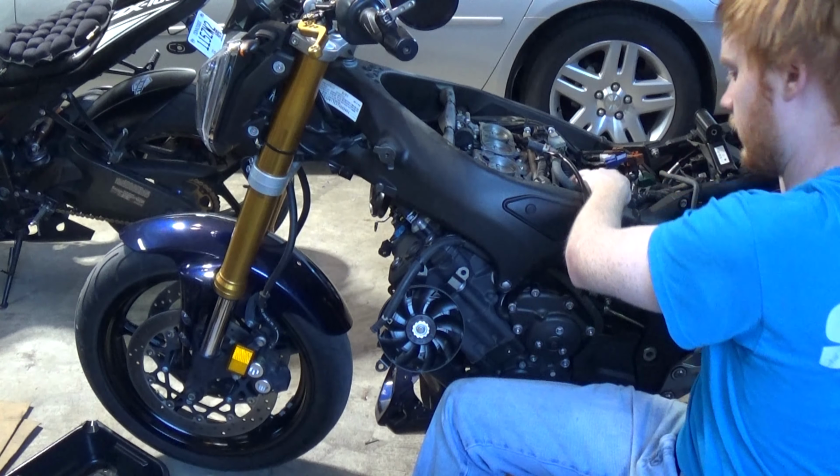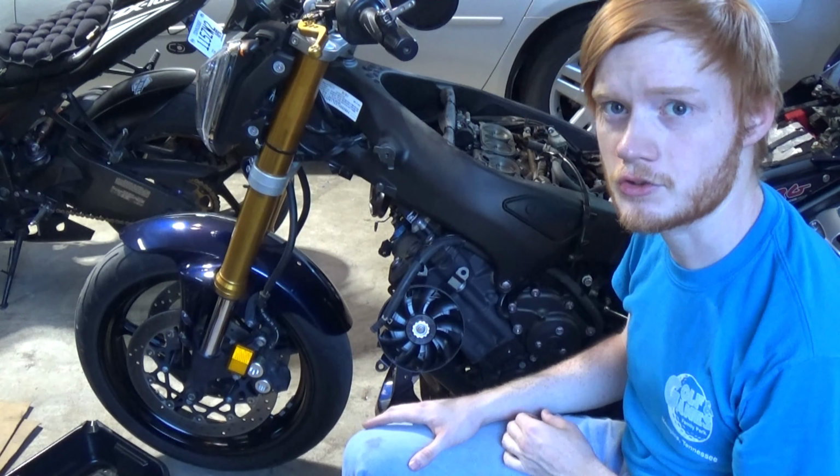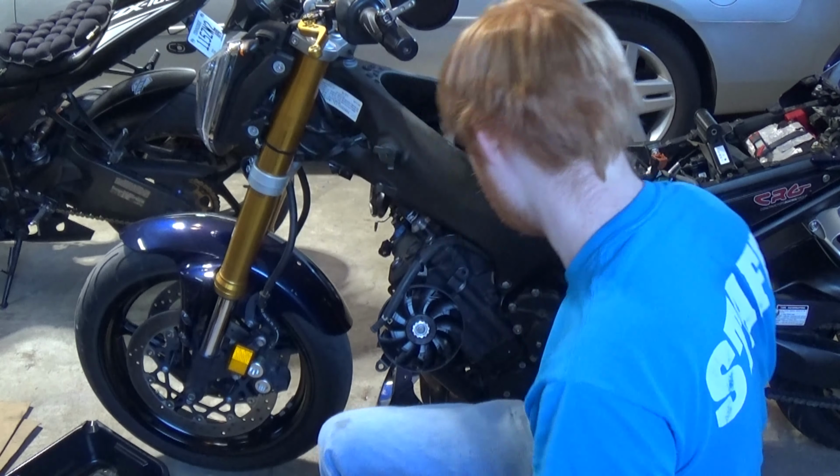So there's that. Fuel line's done. It was like a plastic straw for the factory fuel line. It's kind of disgusting that Yamaha thought that was acceptable.